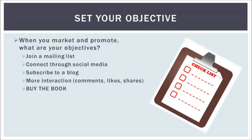Another objective might be more interaction. Maybe you want more comments on your blogs or your social media posts, more likes or retweets or more shares. But the bottom line is always going to be that you want to raise the number of books that you actually sell.